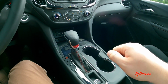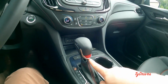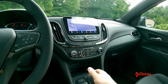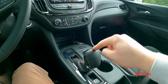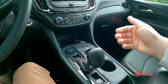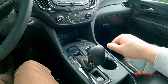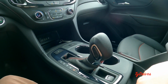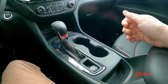Now here we have our shifter, again a 6-speed automatic, and we also have a little RS badge at the base of the shifter. But we have the reverse, which will pull up all of your cameras, neutral, drive, and then we also have a low mode. So say for instance you're on the highway, you're going up a pretty big hill, and this car is absolutely loaded to the brim with people and cargo. So we'll put it in the low mode, and then you can also shift your gears manually if you'd like, just to get a little bit of extra power out of the car.